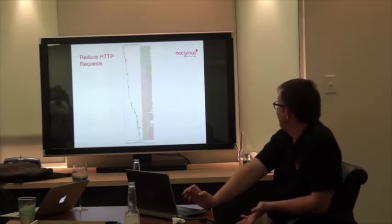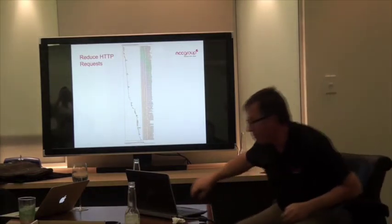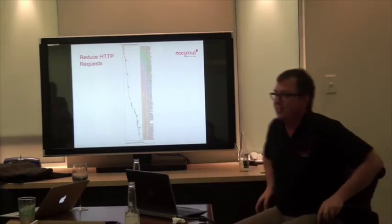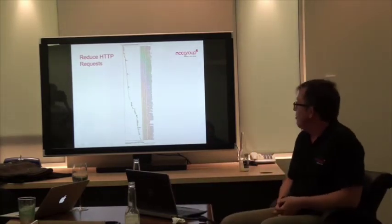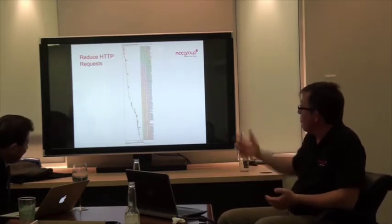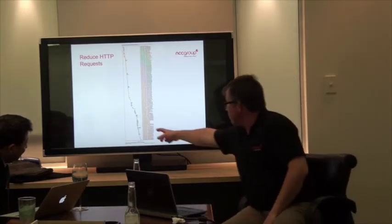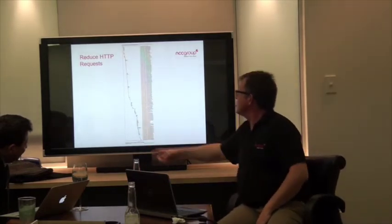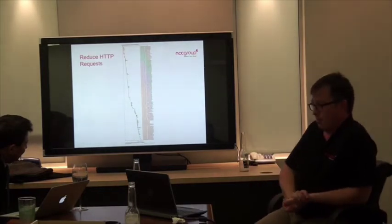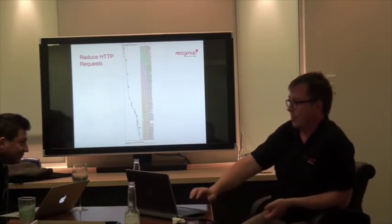This is an example of a major retailer with, I can't remember how many it is now, 170-something objects. It doesn't matter what you're doing with your tin, with your bandwidth, with anything. If you've got that many round trip requests, all these yellow bits, incidentally, are SSL handshake. And God knows why that's happening. They're calling in third party tags securely for.